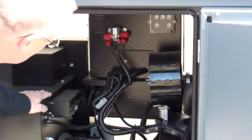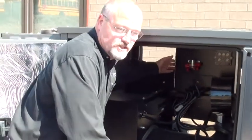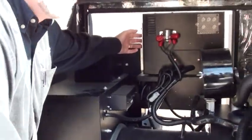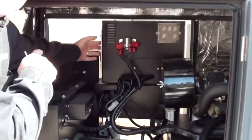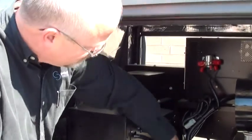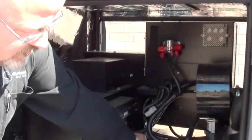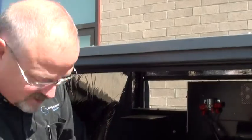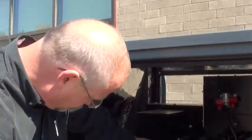One of the things that's somewhat unique about this is the battery charger on the generator. It's in that control panel. So we have a circuit going from the building to power this battery charger that charges that battery. We also have a circuit from the building, the receptacle I showed you there, that the coolant heater plugs into. So they're separate circuits from the building coming out.